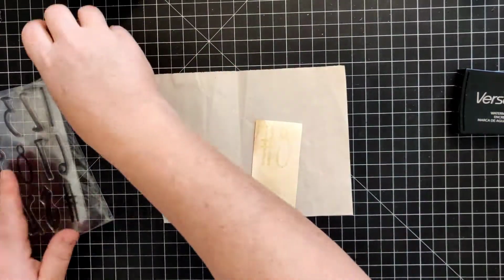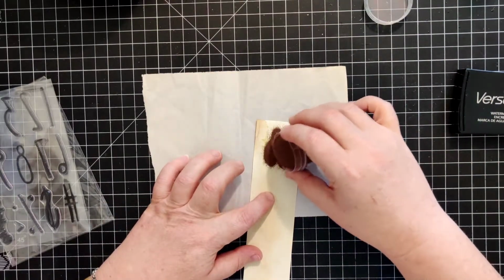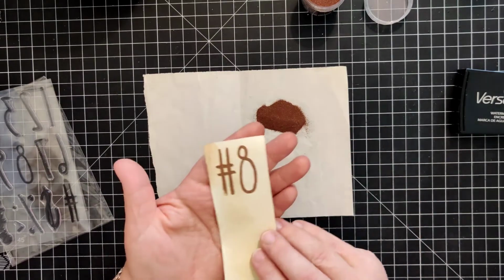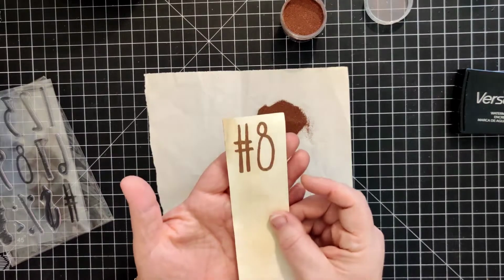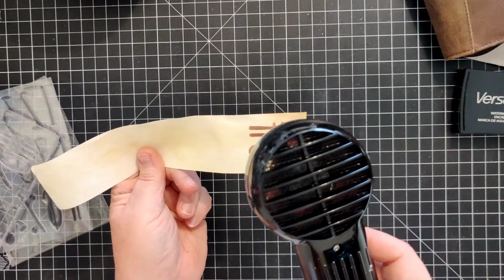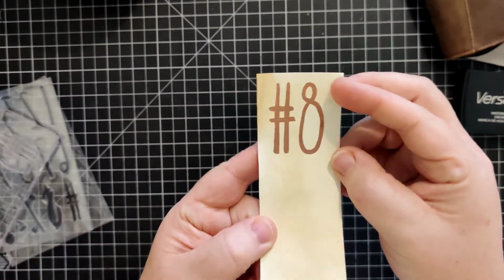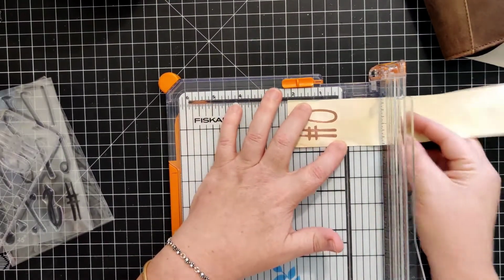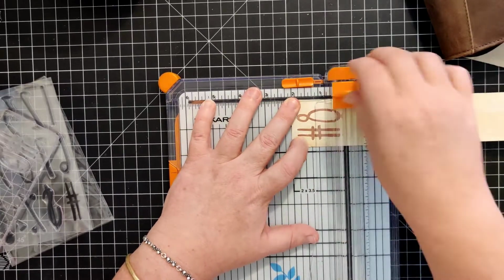Okay. Oh, I always forget about cleaning off my stamp part. Okay, let's see how that looks. Need a little bit more there. Yes, ma'am. Okay. No, it's just magic. I love watching that happen. I don't know if you can see that sheen very well, but it's just really pretty. Okay, so I'm going to go ahead and trim this. Probably not completely straight, but it'll do the job.